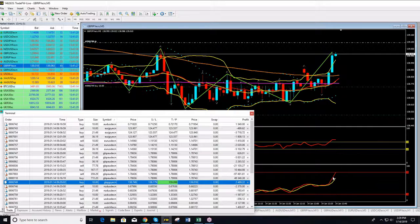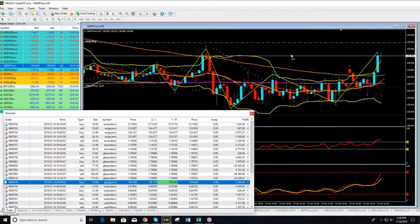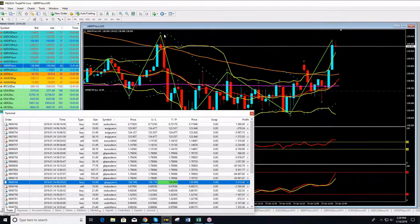The RSI is confirming, parabolics are confirming, the setup on the moving averages are confirming an upside movement, and RSI is trading above 60, so it's also confirming a further upside movement. The daily highs were not these ones, the daily highs were up there. So I believe we can break these daily highs for a further upside movement on pound yen.